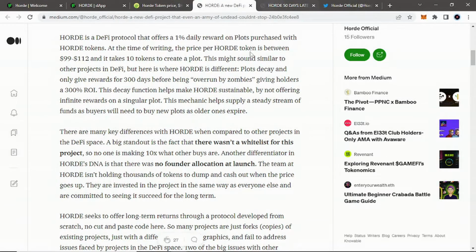But if we look here, Horde is a DeFi protocol that offers a 1% daily return on your plots purchased, or again, in a sense, your nodes that you buy on the project. Currently, the Horde token is supposed to be between $99 and $112. Again, it takes 10 tokens to create a plot.